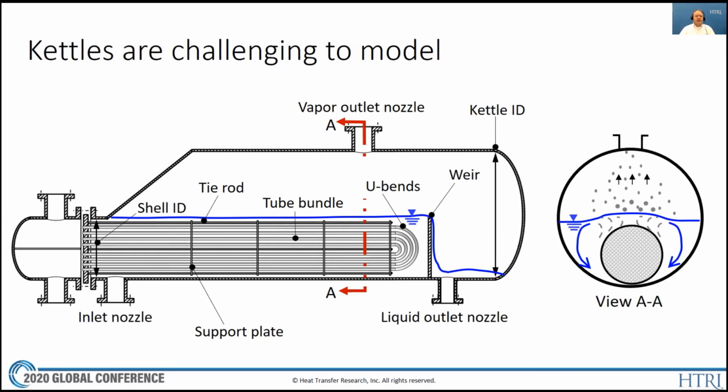Now we move to kettles. Kettles remain of high interest to industry, but they're also challenging to model. What we show here in this diagram is a U-tube kettle where the liquid level above the bundle is maintained with a weir. The areas that are challenging when you do thermal analysis are, one, the recirculation, where the liquid that does not vaporize tends to recirculate back to the bottom of the bundle and mixes with the feed. Above the liquid level, you have a froth that can form and then entrained liquid that can escape the kettle. In general, you do not want to have a large amount of liquid entrainment.